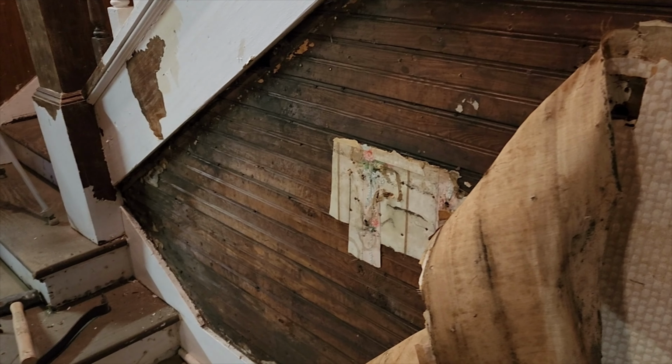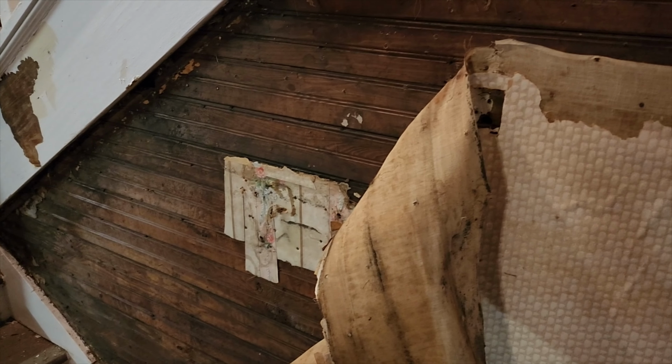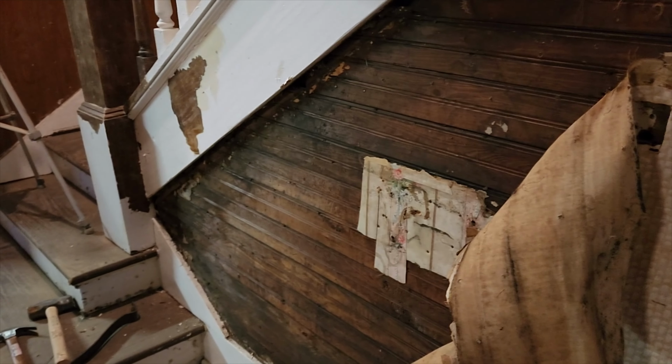What can we do to that beadboard, though? Sand it and stain it. How do you sand it and get it in the cracks? You just have to do as good a job as you can. We gotta save that though. That's gorgeous. Yeah, that's beautiful. That's gotta stay.